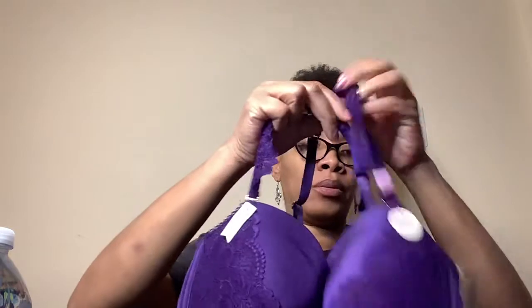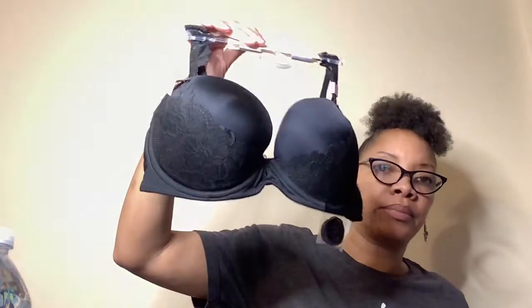I found these Candies bras. They're newer tags. And I did find them at the Goodwill for a very good price. And if you look on eBay, they sell for a really good price. So I found this one. This is the purple one. And I found also a black one. These are both the same size. A 38D on both of those.